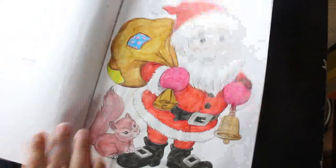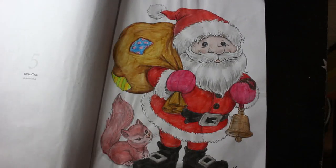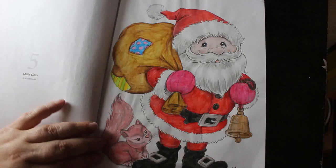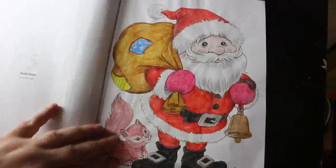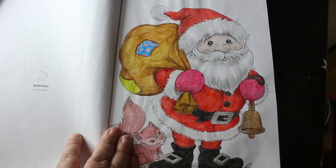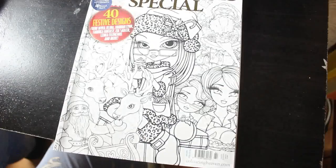Oh, and I did this Mariola Budek Santa, and I love these ones, and I know she's got some in the Christmas Gnomes book, and I just love, this is watercolour. I love using watercolour. The paper's not the best for it, it does crinkle, but it looks so, so nice. I'm not going to lie, I think it looks absolutely amazing. I really, really love them. So I'm keeping this book out, putting it in my pile to go downstairs so I can do the advent calendar and start doing that tonight.